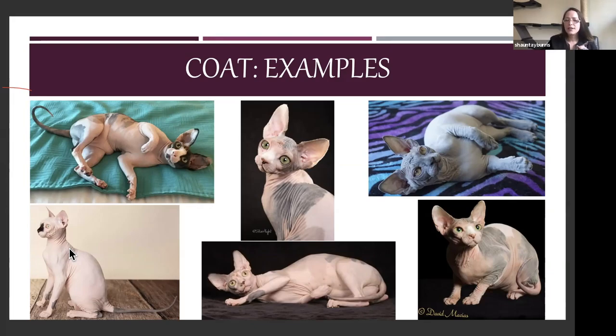But in terms of scratches around the neck, the face, rub marks, some Sphynx, you come home from work and all of a sudden there's a big rub mark on their neck and you have no idea where it came from. That stuff happens.